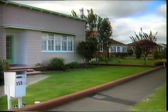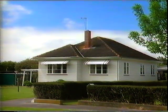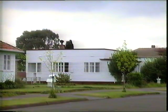Each house was divided from the neighbours. They were not built in a straight line, and there had to be 10 different styles of house built before the first could be repeated. All this gives Savage Crescent a place in our architectural history.